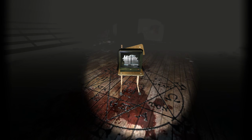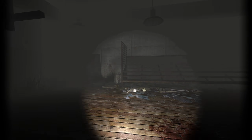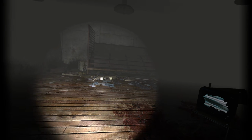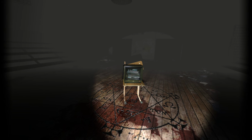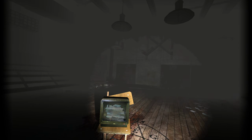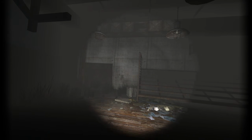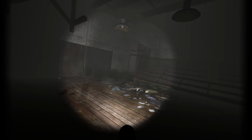Now there's a cool image. Video playing behind the broken screen on a TV. It's a novel idea, but it actually looks kind of cool. The question now is, where am I going? Ah, right through here.